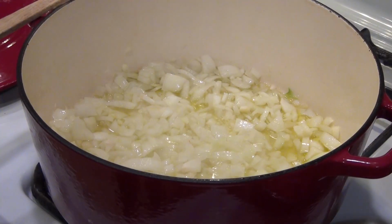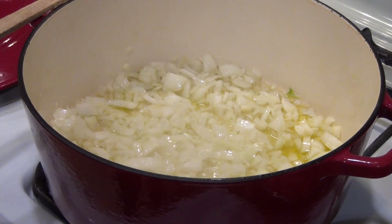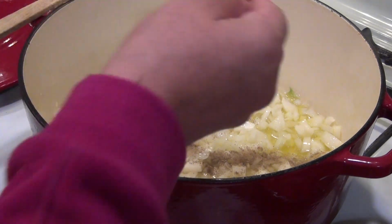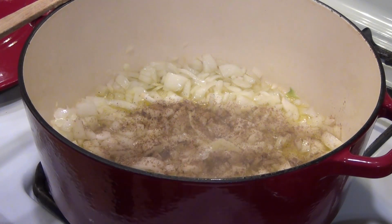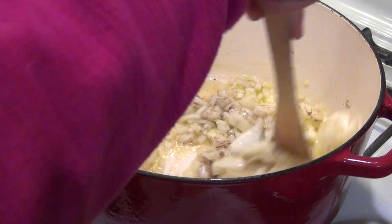So I'm gonna add my spices while my garlic and onion are cooking. These are my couscous spices or Moroccan spices. It's a mix. It's basically cumin, coriander, what else is in there? I can't even remember. I think there's a bit of thyme and other Provençal herbs. I'm just putting 2½ teaspoons. That's it. Give it a good stir.